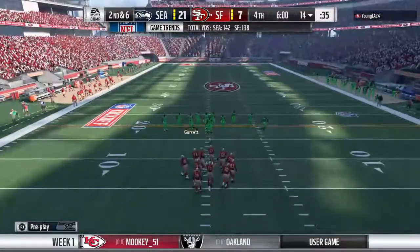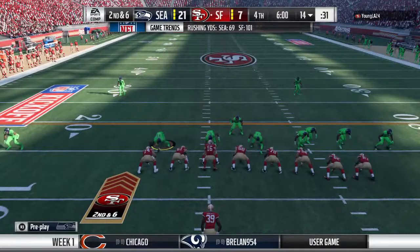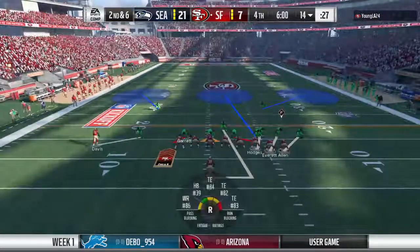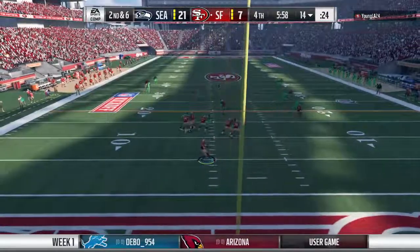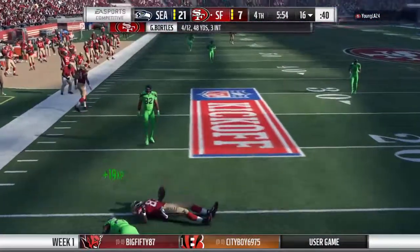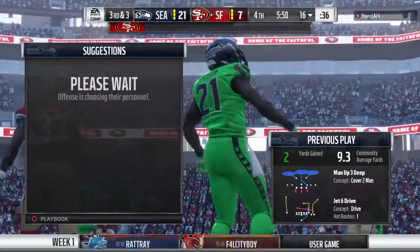2nd down to the offense in search of 6 yards. To throw is Bortles. And able to get it here to about the 16-yard line. That throw good for only a couple. It brings up third down.